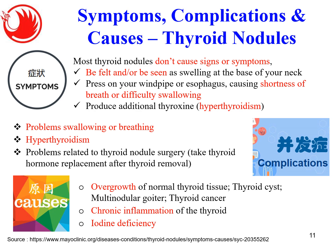So, complications. What are the complications? Swallowing or breathing issues. You will have hyperthyroidism: an overactive nodule can lead to excessive thyroid hormone production. Then post-surgery complications: individuals may experience challenges related to the thyroid nodule after surgery, and often require thyroid hormone replacement therapy. The causes are the following: overgrowth of normal thyroid tissue, thyroid cysts, multinodular goiter, thyroid cancer, chronic inflammation, and iodine deficiency.